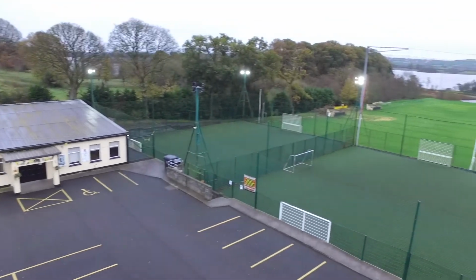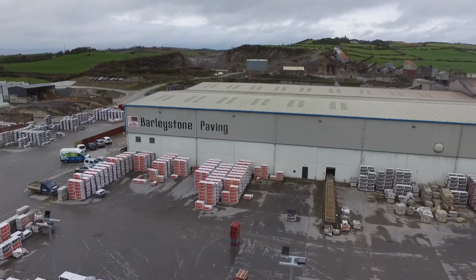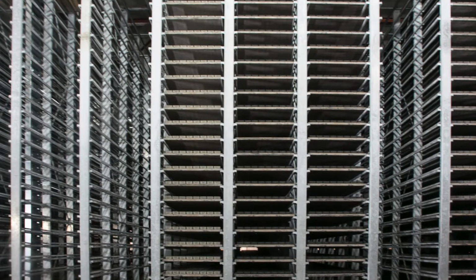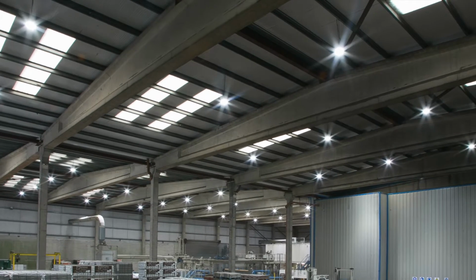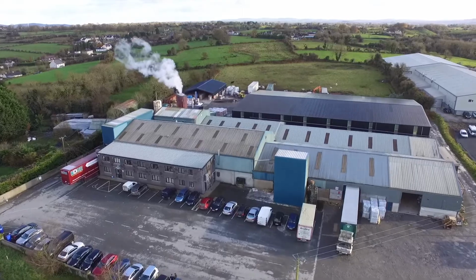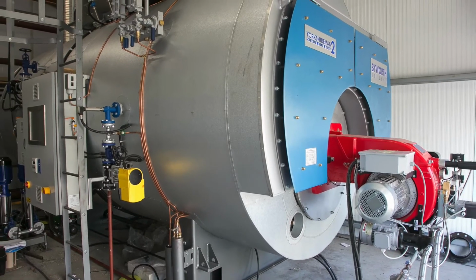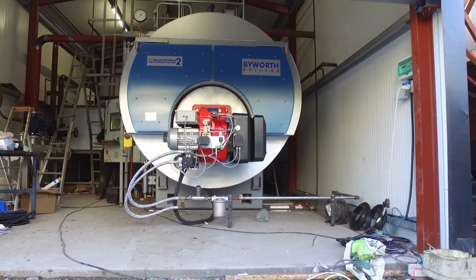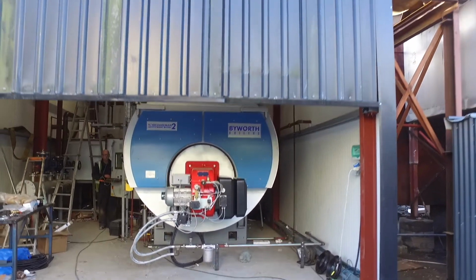local area businesses including Barleystone Paving, which focused on a high-efficiency curing chamber, LED lighting upgrade, and eco-drive training, and the Core factory itself, with a focus on a high-efficiency steam boiler, a renewable heating system for the office space, LED lighting upgrades, and eco-drive training.